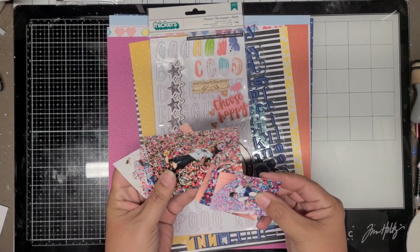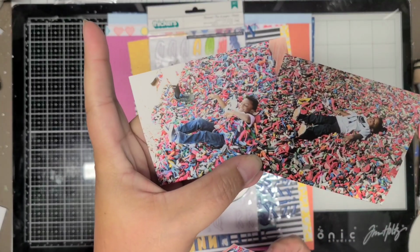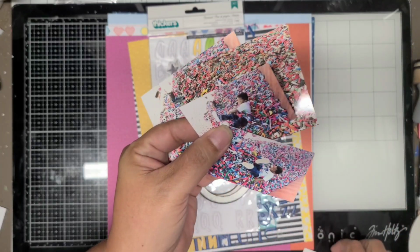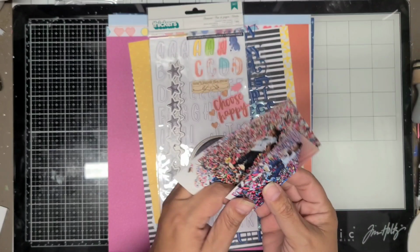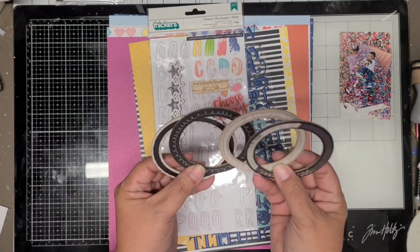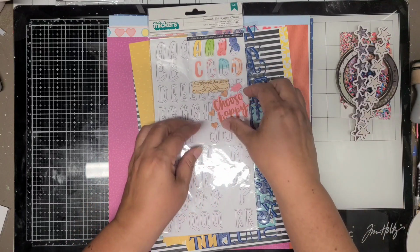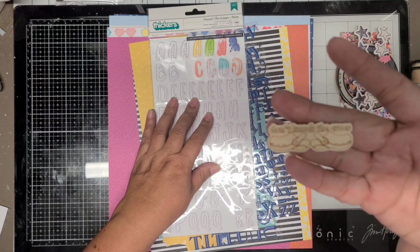So here I'm going to get started with a few photos. I have two 3x4s and three 2x3s, and I'm going to do a double 8.5 by 11. They're of my son laying down in the Crocs, and my older son is piling Crocs on top of him. So he's trying to get up, and in one photo, he's just laying there in the sunshine.